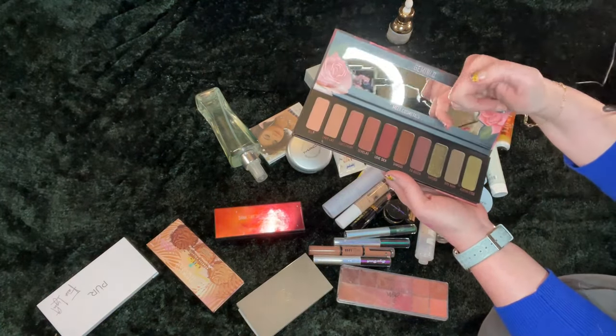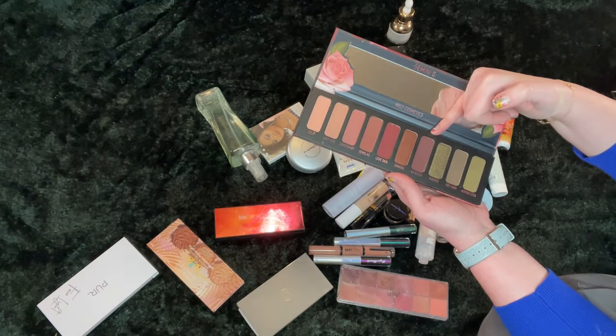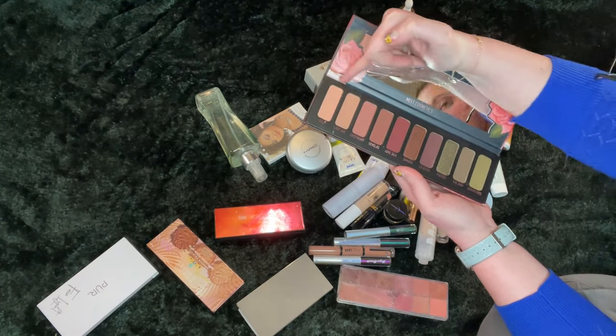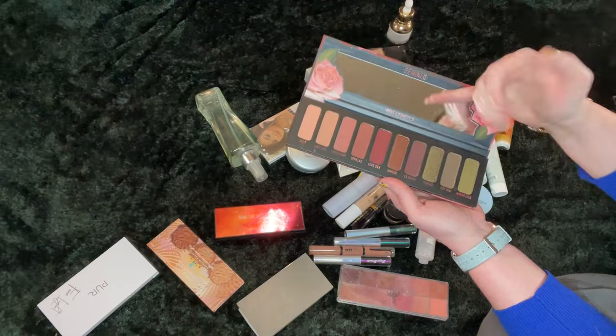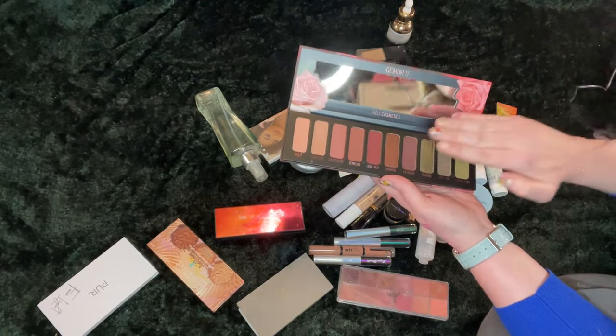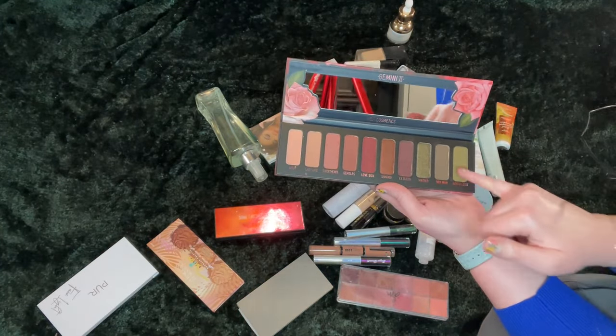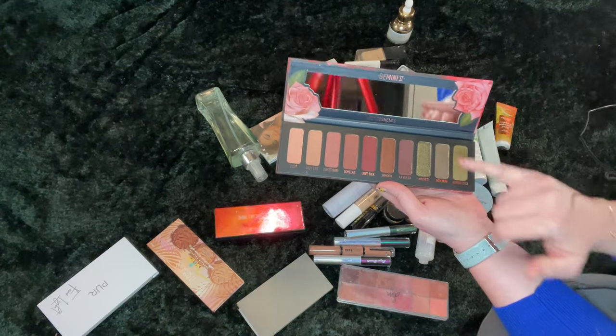Half of this palette is very me. This is some really beautiful maroon tones and light pink tones. And then we have only three greens. But I don't like those greens. Especially this color, this grungy green, is exactly like my eye color. My eye color isn't that dark, but still.